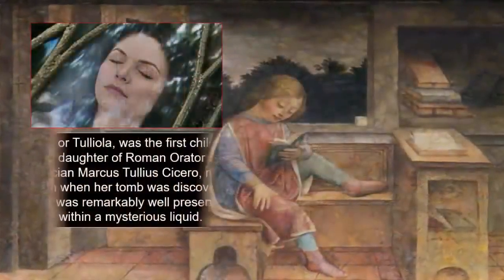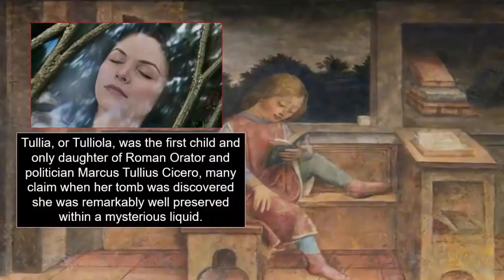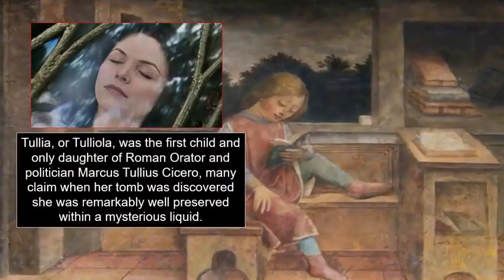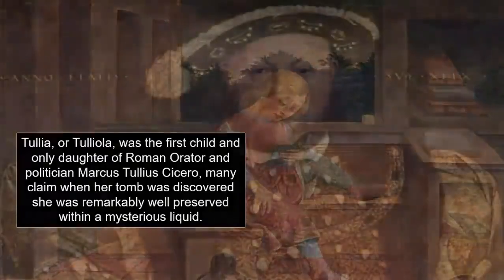The tomb belonged to the daughter of Cicero. She died in 44 BC, meaning this lamp had been burning in the sealed vault for 1,550 years, yet it strangely extinguished the moment it left the room.